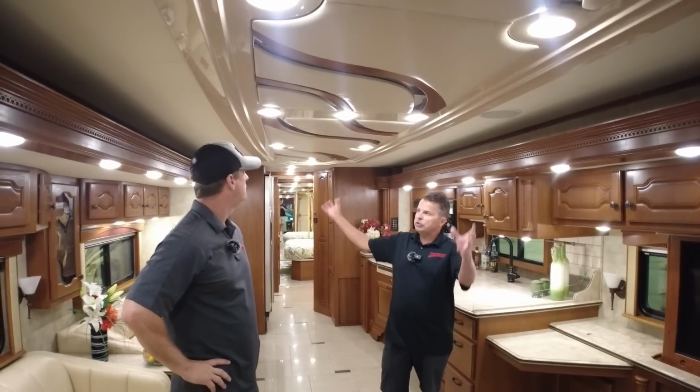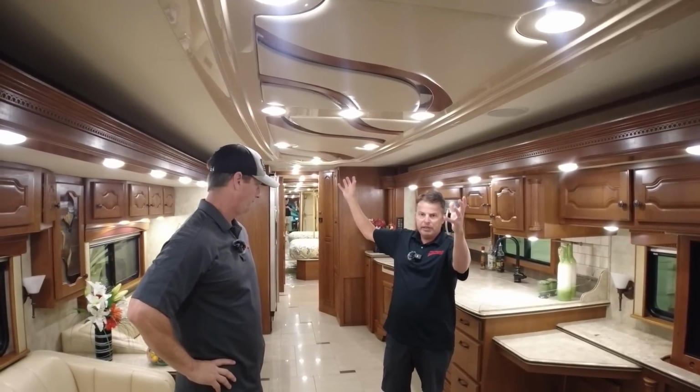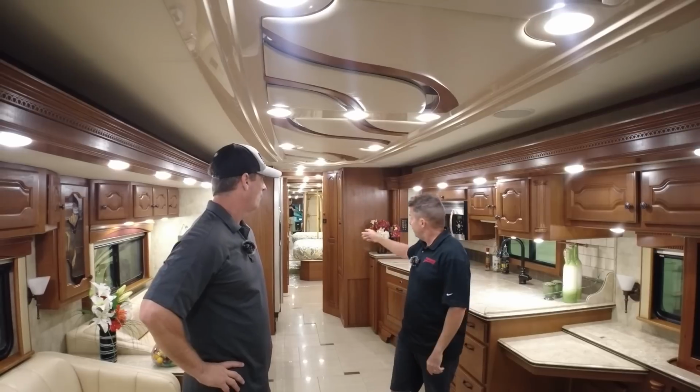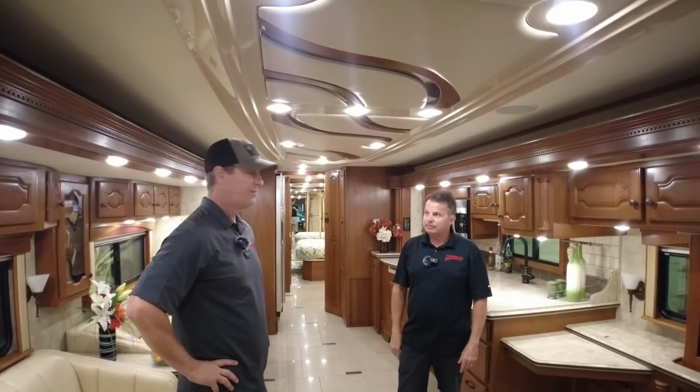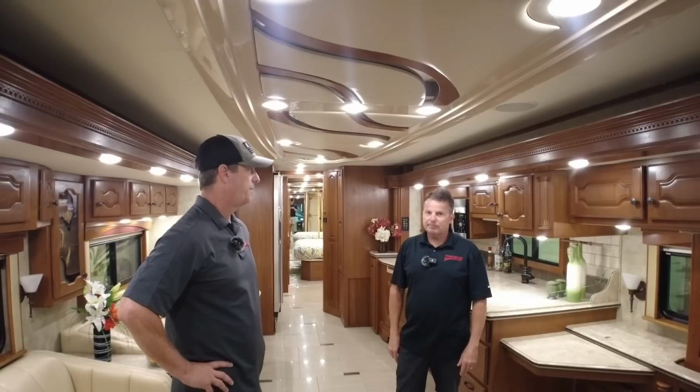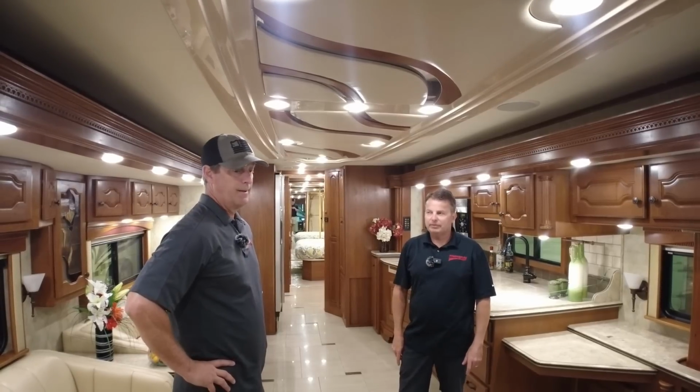So we've got two 15,000 BTU ACs with heat pumps here, and then in the bedroom there's a smaller version of this with the other one. So they're all pretty quiet. Yeah, so three roof airs, 15,000 BTUs, heat pumps and AC, so heating and cooling.